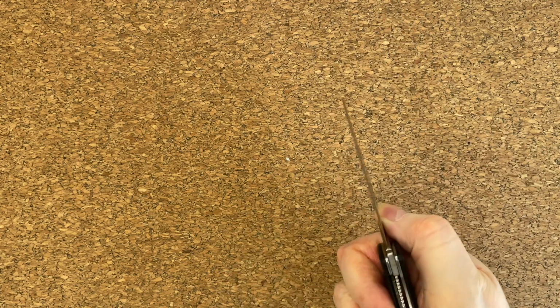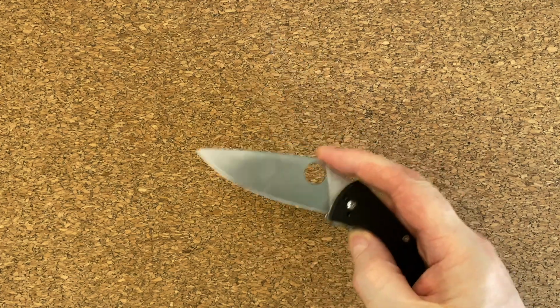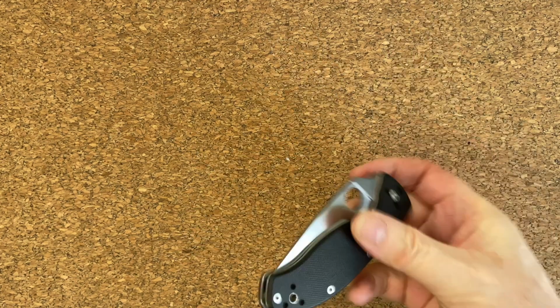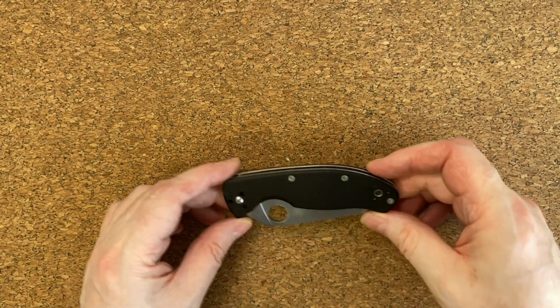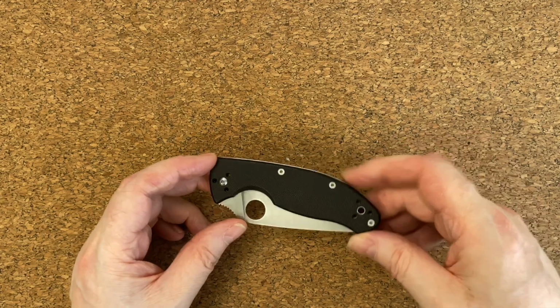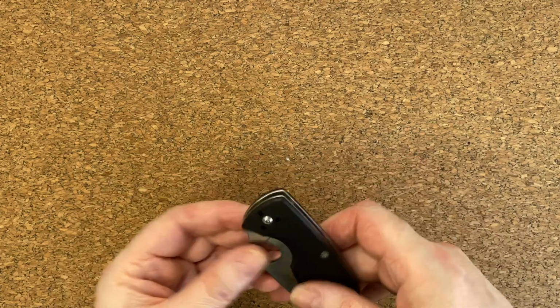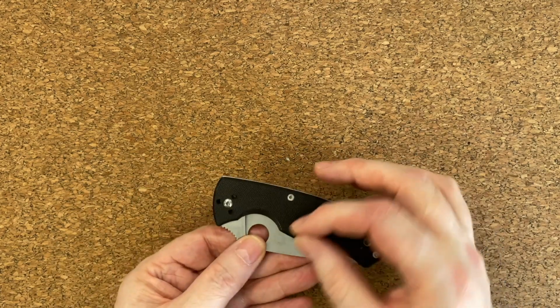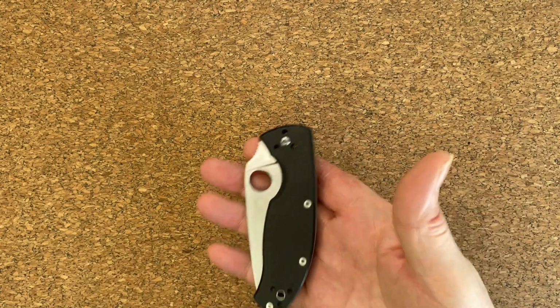Some knives, I find that if you open them slowly, you get a partial lock. And to get a secure lock, you have to really fling them open. Not this one. Let's talk about the size. This is actually a big knife. It's sort of a large medium knife or a small large knife. And it's not just long, as we'll see in a second, but it's also wide and it's heavy. So it just comes out feeling big.